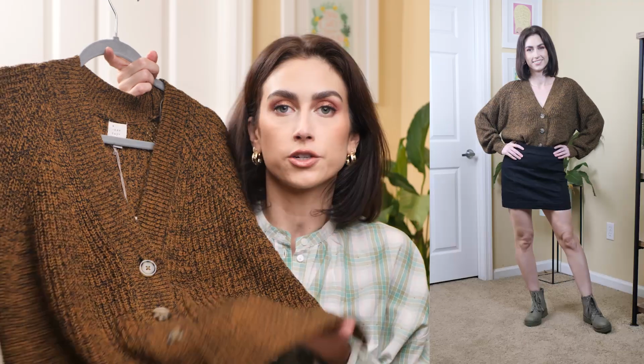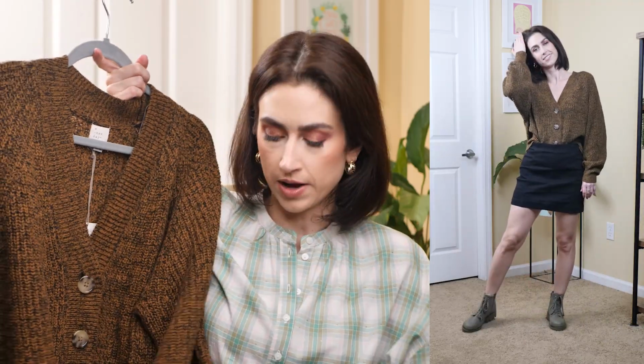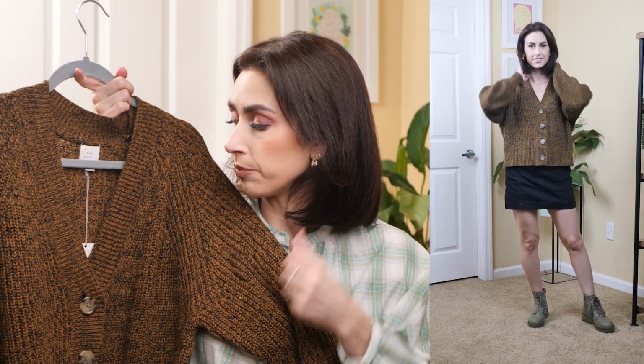It's just more of a standard knit yarn sweater. Again, more of like a medium to heavyweight sweater. I love, again, this slightly oversized fit, but not too oversized. I got a size small, again, from the brand A New Day.